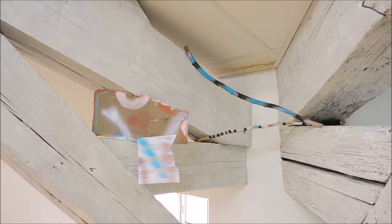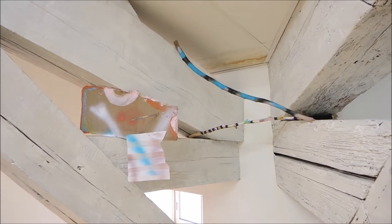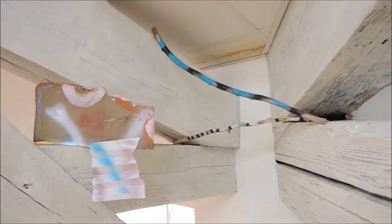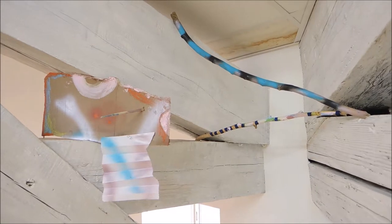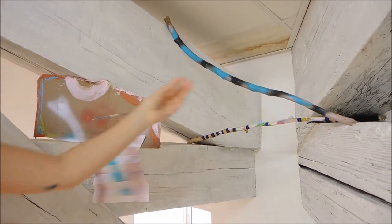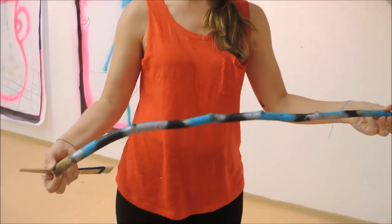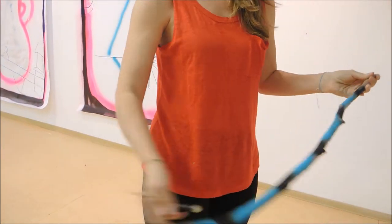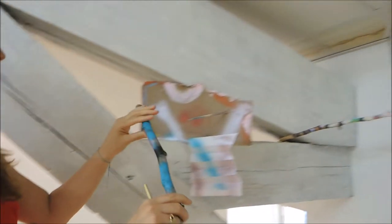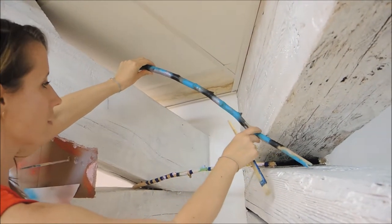Yeah, I'll tell you why I did it, but yeah, so this is an installation I made today off of studio materials and found objects. So whenever I travel for residencies, I take sticks and pieces of wood from my runs in the woods and from just adventuring. And I use them as a painting device and also a painting subject.